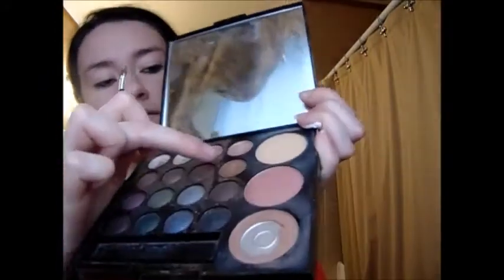The next step is to take a small brush like this. It's an eyeshadow brush for the base. We're going to do the base of our eyes, and for this I'm going to use a taupey brown color. Right here. Just a taupey brown. Let me show you that. This color right here, you're going to take that and just put it on the base of your eyelids.